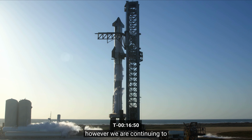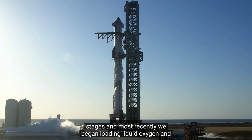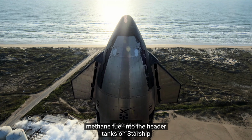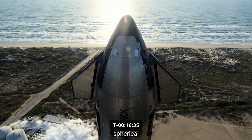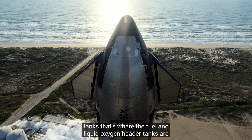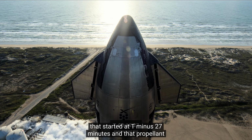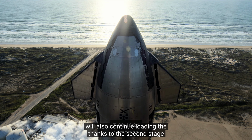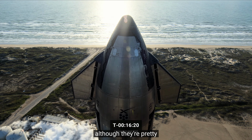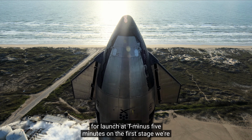However, we are continuing to do propellant loading on both the Super Heavy and the ship stages. Now, most recently, we began loading liquid oxygen and methane fuel into the header tanks on Starship. At the very top, just underneath the nose there are 2 small spherical tanks. That's where the fuel and liquid oxygen header tanks are. That started at T-minus 27 minutes, and that propellant loading will continue until T-minus 9 minutes. We'll also continue loading the main tanks of the Starship second stage, although they're pretty much full right now. Everything will drain back as we get ready for launch at T-minus 5 minutes.